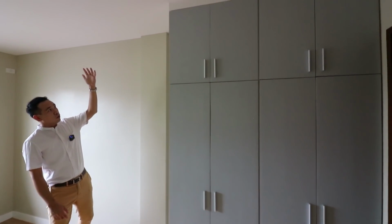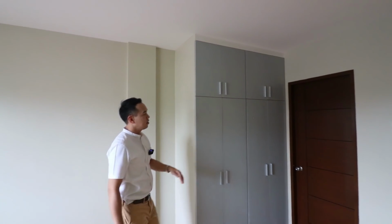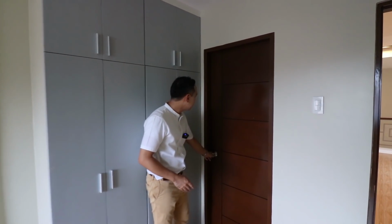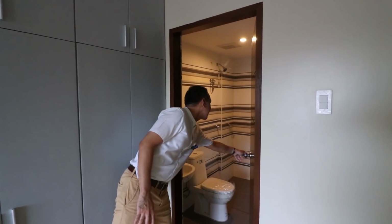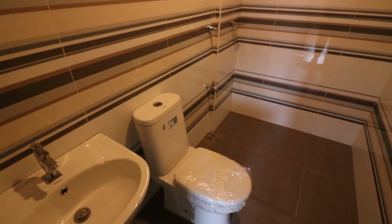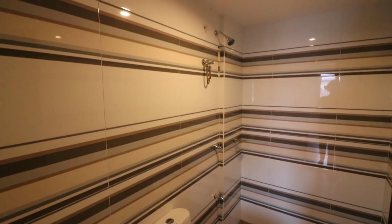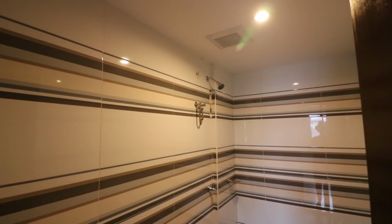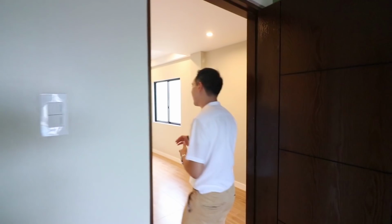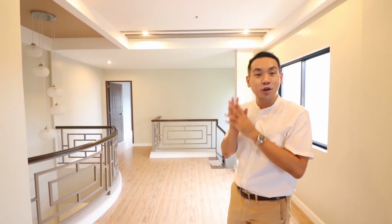And I'd also like to notice the high ceiling. And you also have your own bathroom here. So the tiles here are really nice. The tile color matches with the color tones of the room. And as we head on over here to the family hallway, that ends our quick tour.